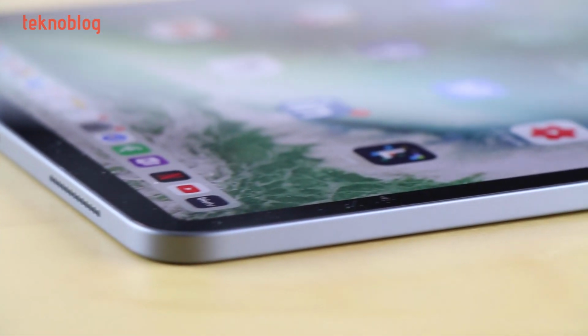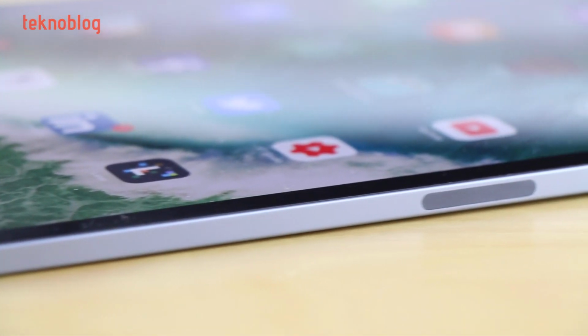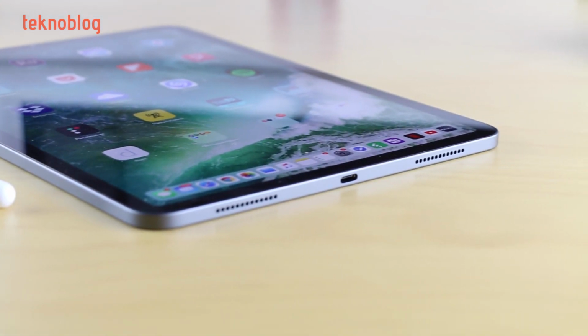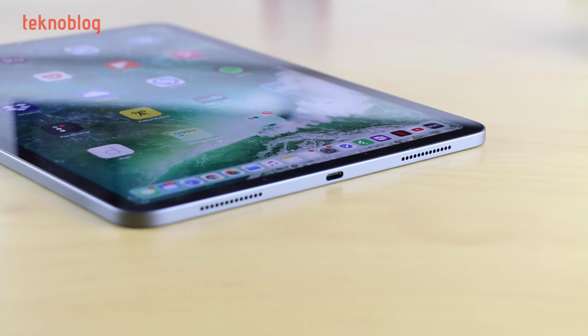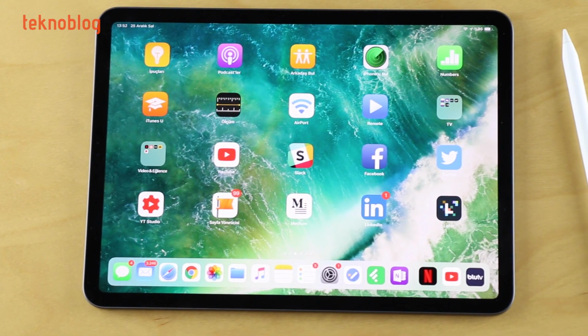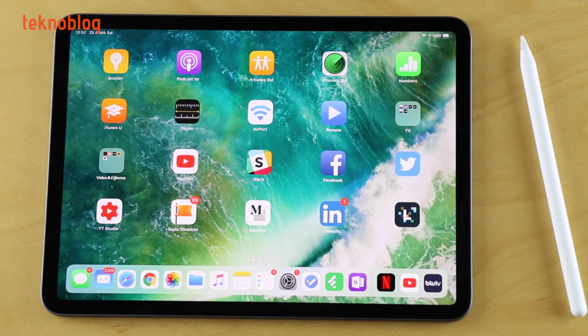Let's start with the design. This year's iPad Pros have more rounded corners and sharp edges. On the other hand, with a thickness of 5.9mm, it comes in a thinner body than its predecessors. The frame around the screen is narrower, but has the same width on all sides of the screen.